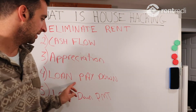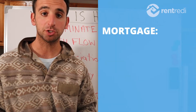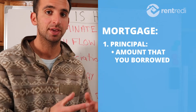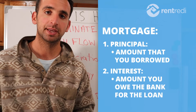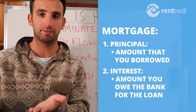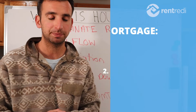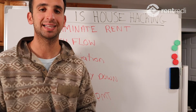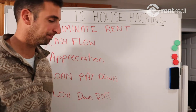The fourth big thing is loan pay down, right? Every single month you have your mortgage payment due. Well, that mortgage payment is split up into 2 parts. It's principal, which is the amount that you borrowed and you pay that down, and interest, which is basically you paying the bank for allowing you to borrow money. And every month that principal payment gets larger and larger. That ratio kind of goes like this, with principal going up and interest going down each month. And each time, your loan pay down increases your net worth, because that's a lesser amount you owe to the bank, and your tenants usually pay that.